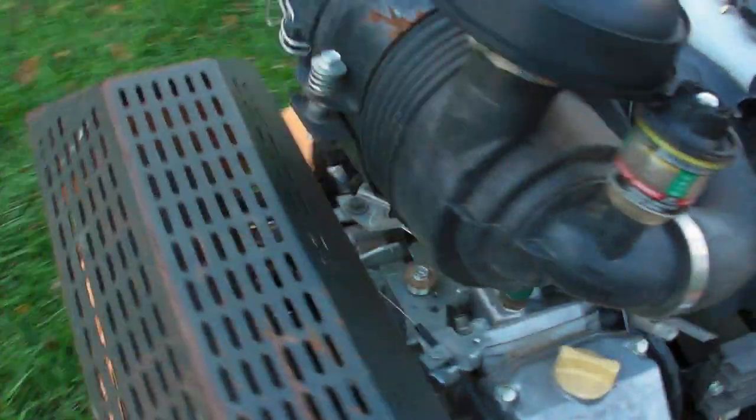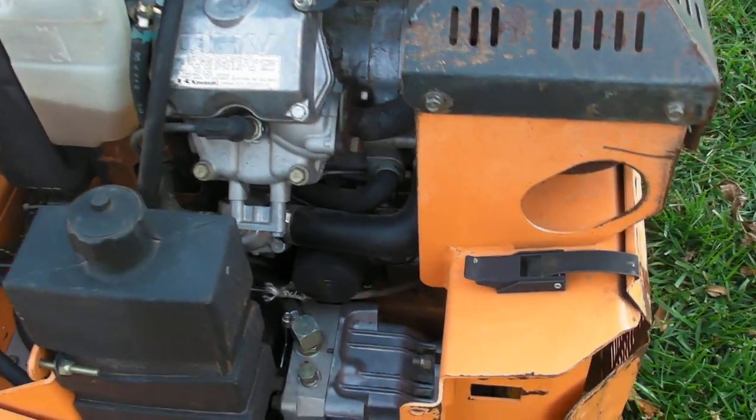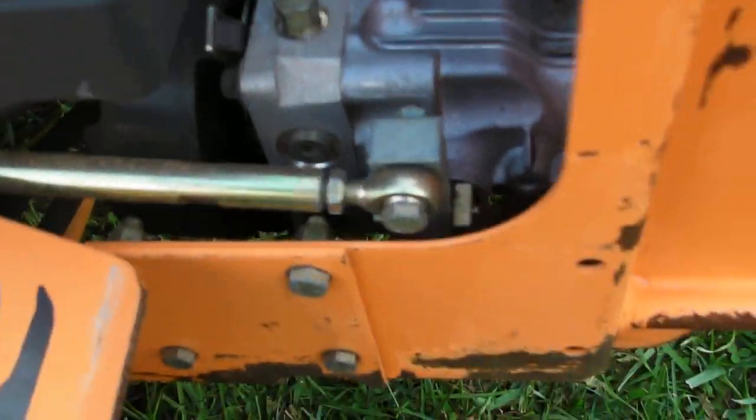The engine is a 29 horsepower Kawasaki digital fuel injected engine. It starts right up and runs good. It operates well, and everything works really well on the engine and hydraulics.